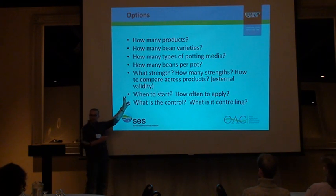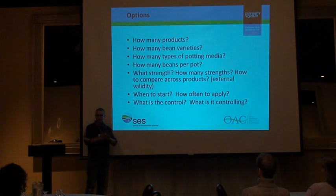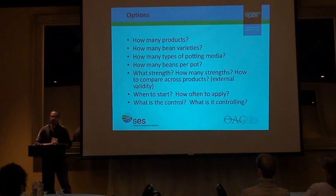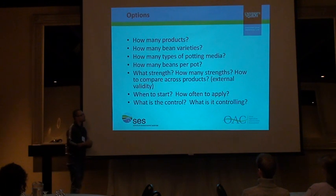And there are some real experimental trade-offs in choosing to do 10 different concentrations versus choosing to do 3, in terms of how many replicates you can have. And what do you gain by having that many different concentrations?